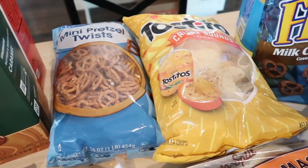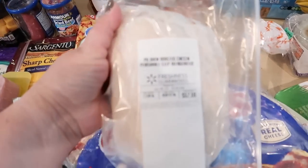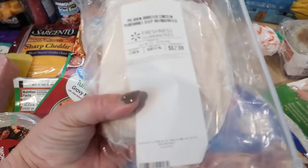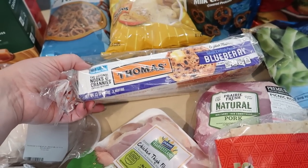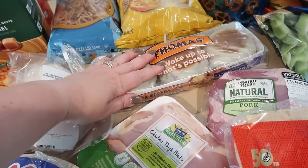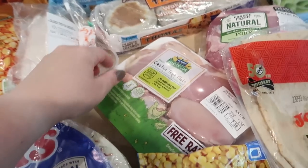I got some pretzels and some tortilla chips to restock the pantry. And then I've been liking to get this oven roasted chicken deli lunch meat from Walmart. It's actually really good. I got some of the Thomas blueberry English muffins. These are really good with a little bit of almond butter on top, or even just regular butter or plain. Really good if you've never tried them before.